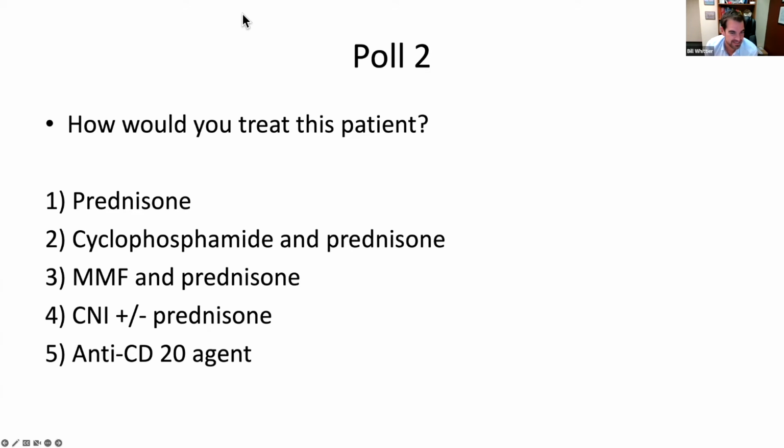Get a couple more seconds here, some nice answers. Come on, a few more. There we go. All right. So you can all see this, but it's really interesting. There's hardly a mandate. The biggest vote was on MMF and prednisone, then cyclophosphamide, and then after that, it looks like rituximab or an anti-CD20 agent.